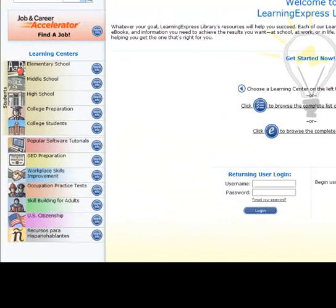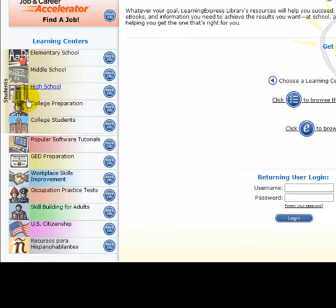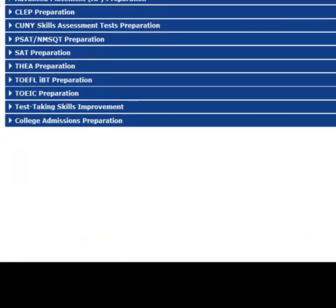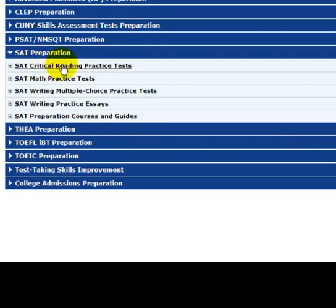We can see that there are a number of Learning Center categories over here on the left, and the one that we're going to explore today is the College Preparation section. As you can see, we have a number of resources here for college prep, one of which being an SAT preparation segment. So if we click on that, we can see that it gives us access to a variety of practice tests and even a preparation guide.